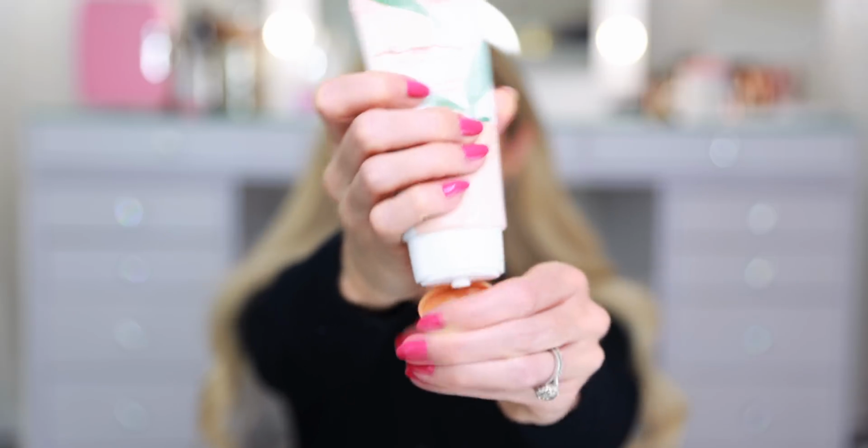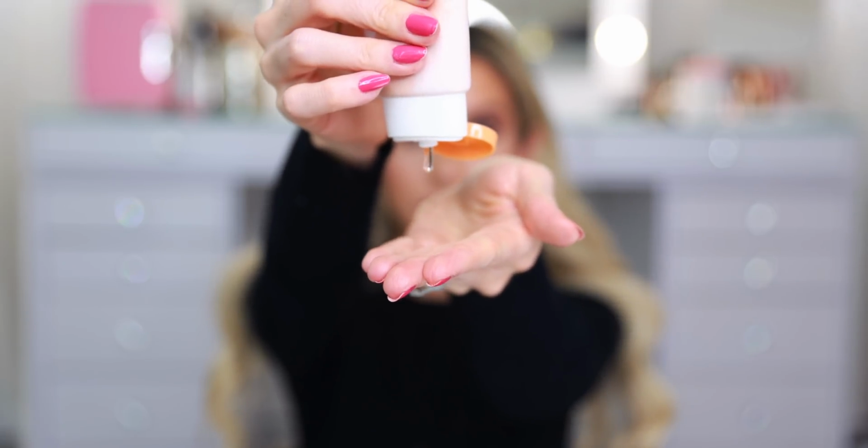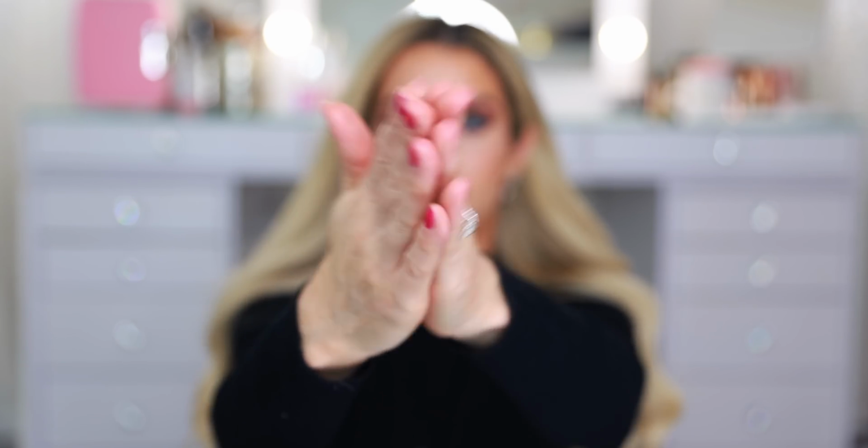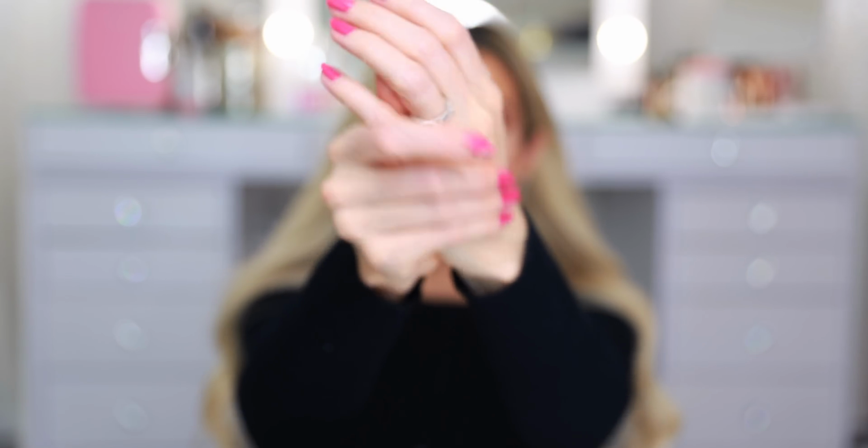Here I have the Soon Skincare Never Too Soon hand sanitizer. This has a grapefruit scent with moisturizing aloe. I took this with me to the airport the last time I traveled, and I'm starting to go through it. It's just really nice. I like the scent, and it never makes my hands feel overly dry.